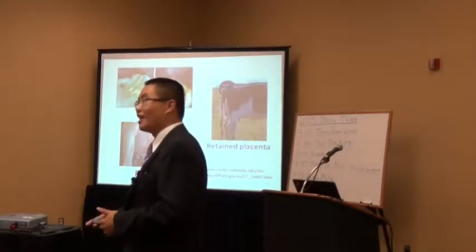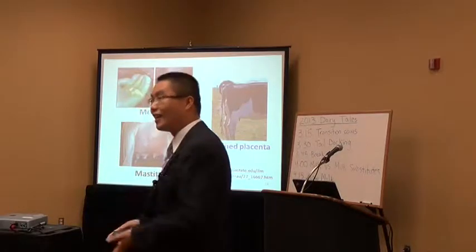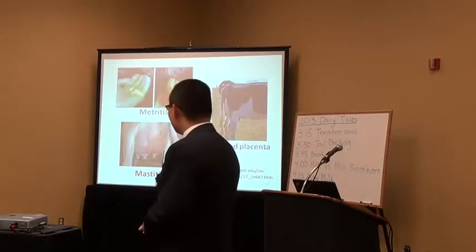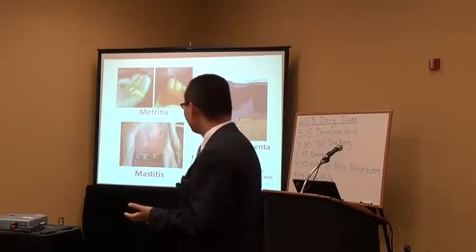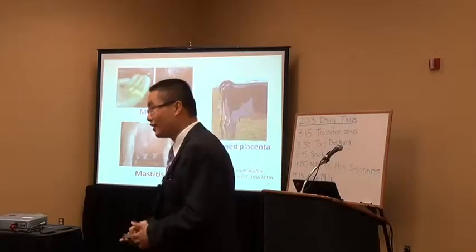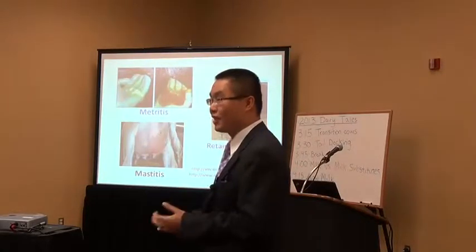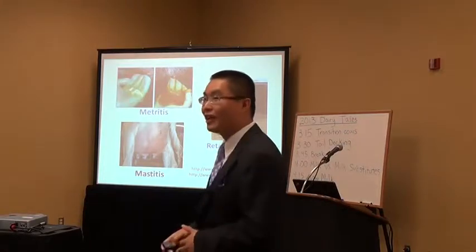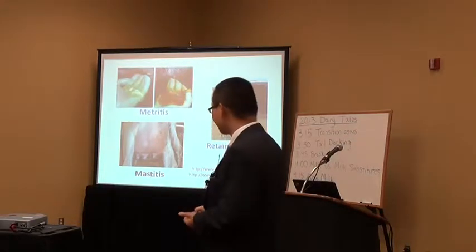On the right side, I show you the retained placenta. Ideally, the cows have to expel the placenta after calving within 12 hours. But sometimes they can have the placenta hanging there for 1 or 2 or even more days, which dramatically increases their chance of gut infection. So actually, metritis and the retained placenta are closely related.